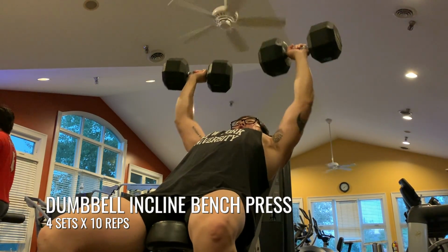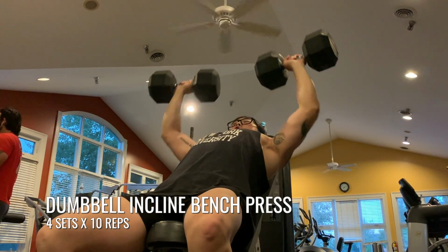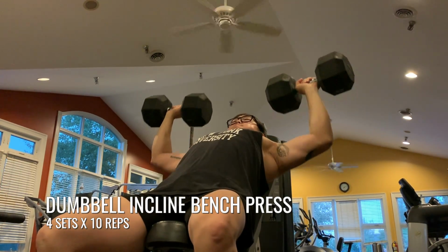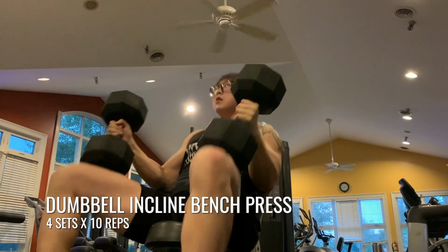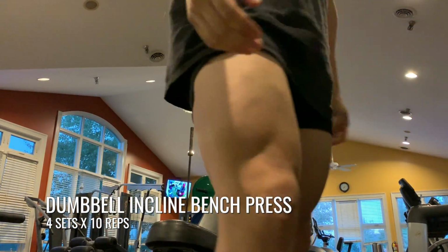So I do like to do a lot of incline pressing, but with this, pretty much don't want to go too heavy on this just because I got those shoulder injuries, but surprisingly today they felt pretty good.